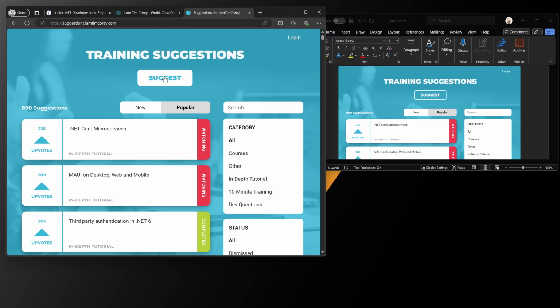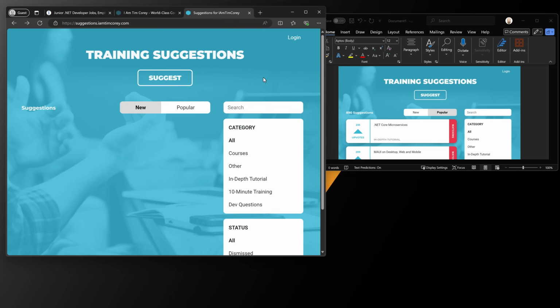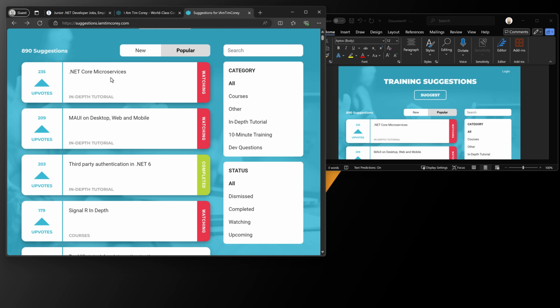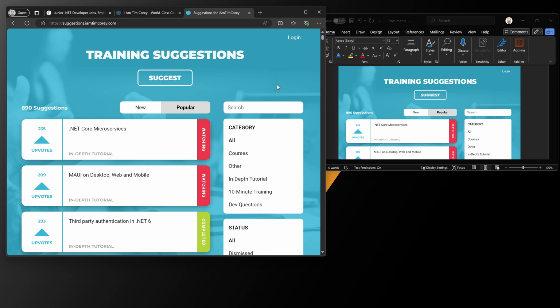Now I might come over here and go to Suggest, which is going to pop up this. I could do a screenshot of the login box. I'm not going to sign in right now. But I could go into this microservices thing and take a screenshot of this. A couple of screenshots would be good, different areas, different parts of it. If I was logged in, I would create a suggestion as well and have the picture of that.